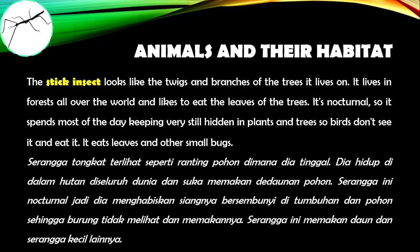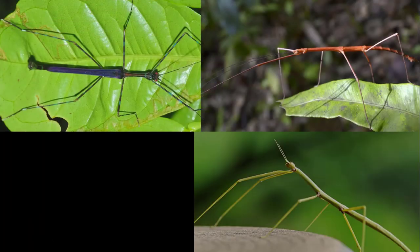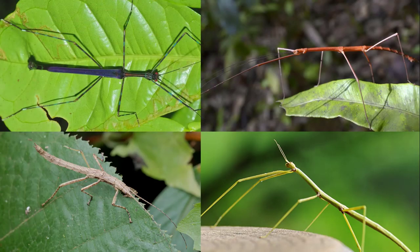It's a nocturnal animal, hewan yang beraktivitas di malam hari. And during the day, di siangnya dia biasanya hiding. Jadi diam-diam aja, sembunyi in the plants or trees. Jadi supaya burung itu nggak memangsanya. And these are the pictures of stick insects. It looks like a stick or twigs, jadi bentuknya memang kayak ranting pohon, and it's very slim, benar kayak lidi.